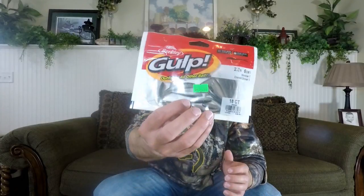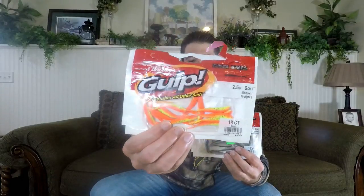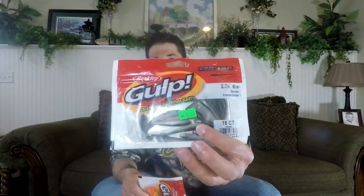So with the Berkeley Gulp, we got two colors. Here's the Fire Tiger. Here's the Shiner. The shape and the scent, you're going to get bites. They just work all the time. They work really well, and a lot of times they're going to outfish other lures.